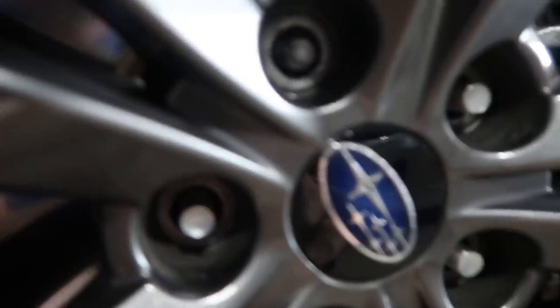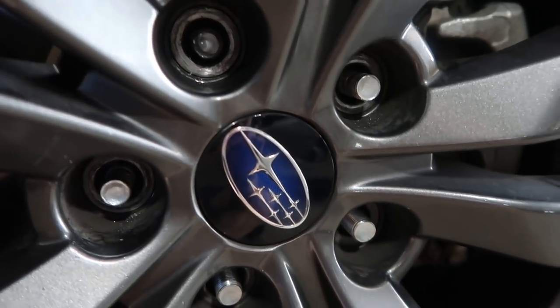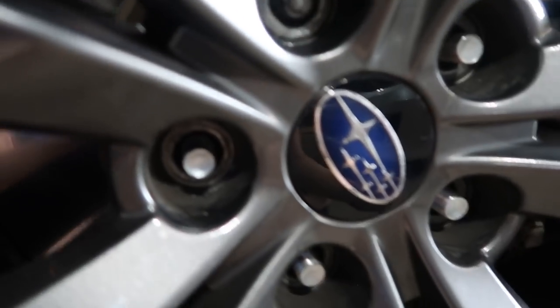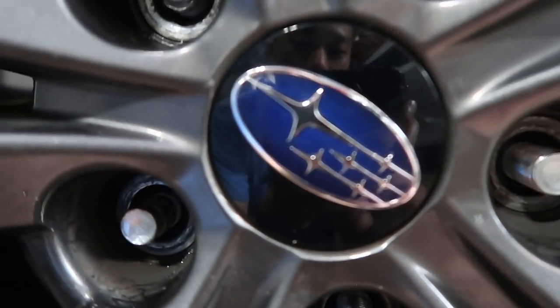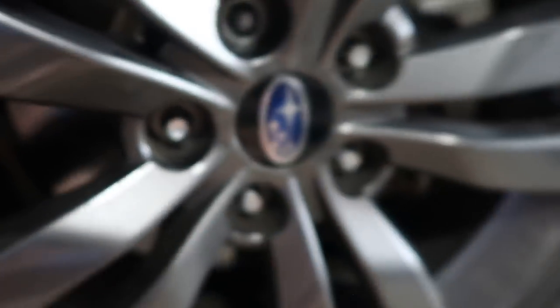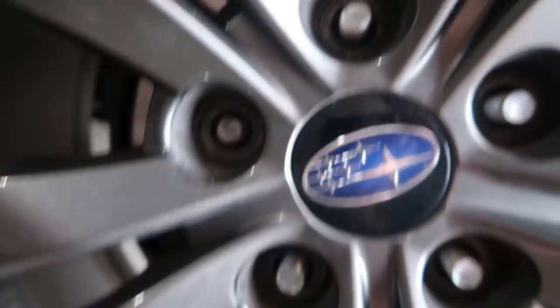But anyways, so they cross-threaded two of my lugs. I'm tired. But yeah, here's one. I broke that one yesterday trying to put the wheel back on, and that's cool. And then if you see this one, I'll show you here in a bit. That one's done as well. These are okay, but still, like, what the heck. And then this one got cross-threaded, and I just broke this one. So that's cool.